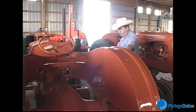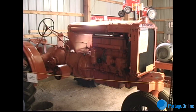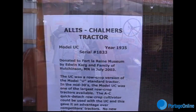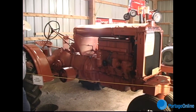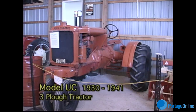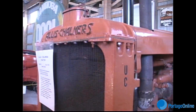Model U in 1929. That's the first one to carry the orange color, and by 1930 the entire line went to orange. Here we have the Model UC tractor. Early production of this was called the all-crop tractor. Came out in 1930, I believe. Used Continental engine, same as the early U had. And at that same serial number that I mentioned there on the U, about at that same time, then this went to the UM engine, Allis Chalmers design.